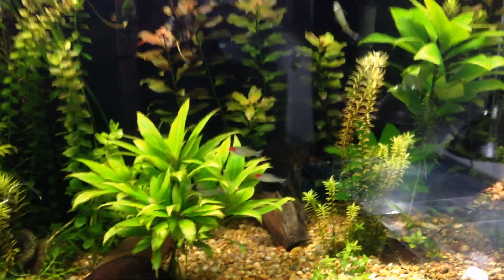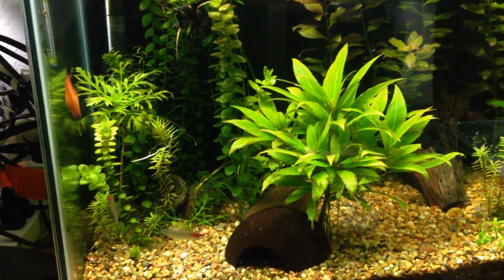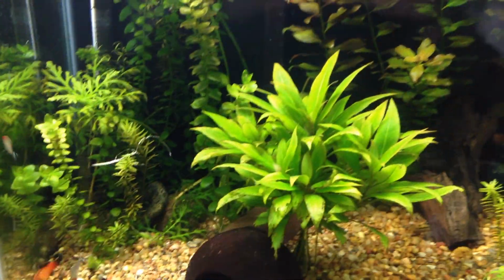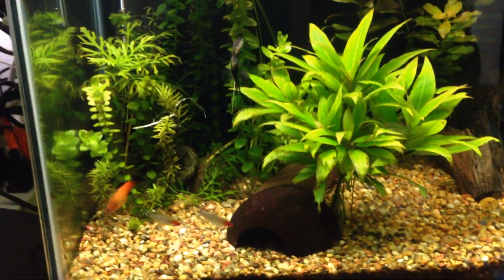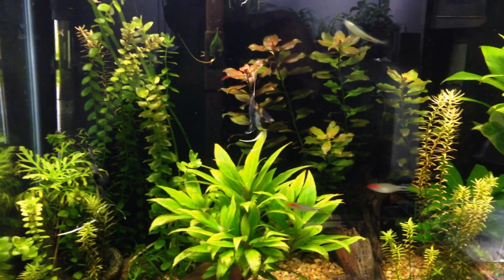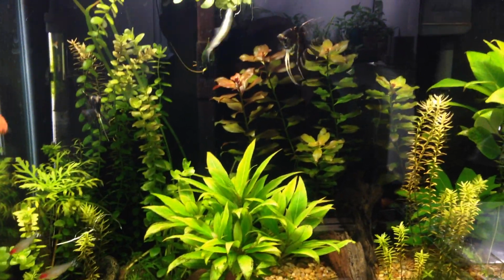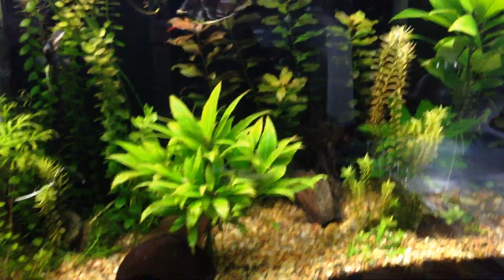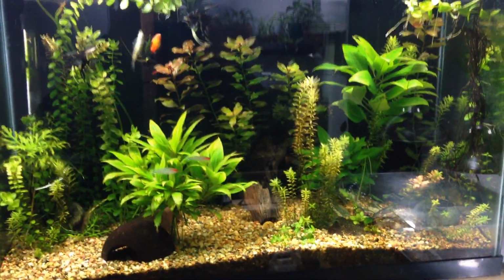I've got these rummy nose. I bought 6, and all of them croaked out on me. These two are healthy. About 4 more died as well, and these guys are just thriving. So whatever survives in this tank is just going crazy. I don't know, it's just a really perfectly balanced tank, and everything's happy and just bumping along there.